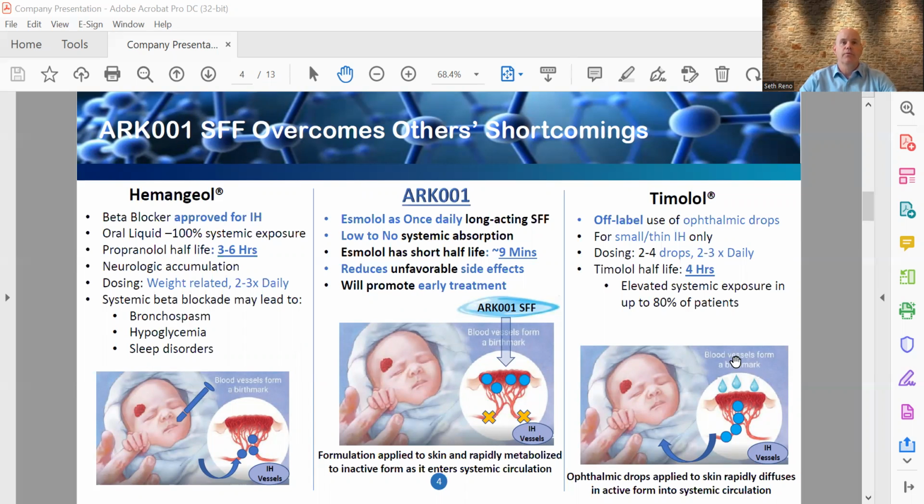The treatment duration can range from 6 months to a year and a half. As a result, many primary care physicians do not treat immediately and refer to pediatric dermatologists, which may take months to get an appointment.